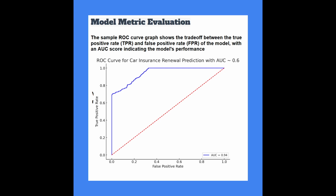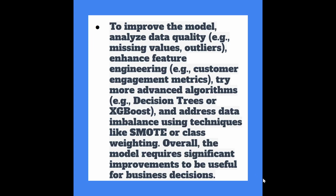To improve our model, we'd focus on data quantity, quality, advanced features, and algorithms. Issues like missing values or data imbalance may have impacted performance.